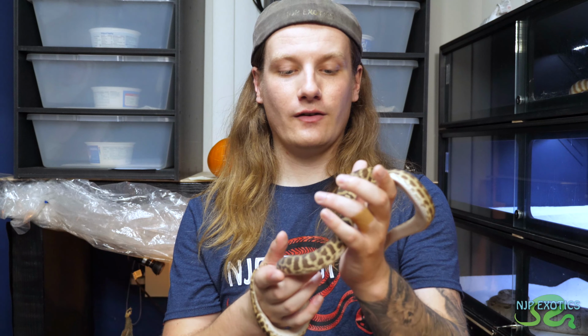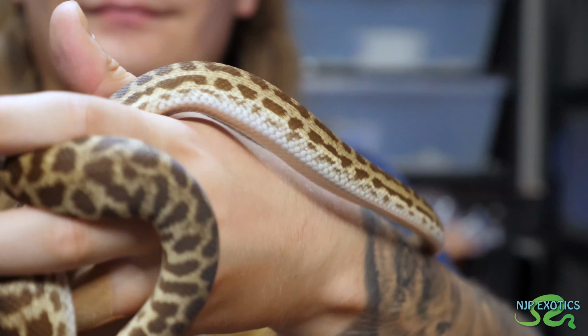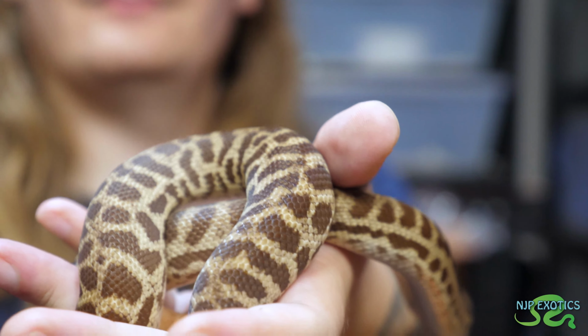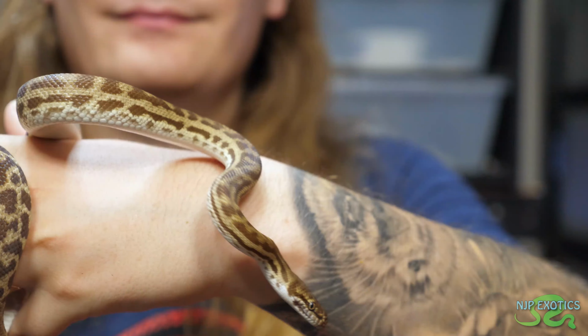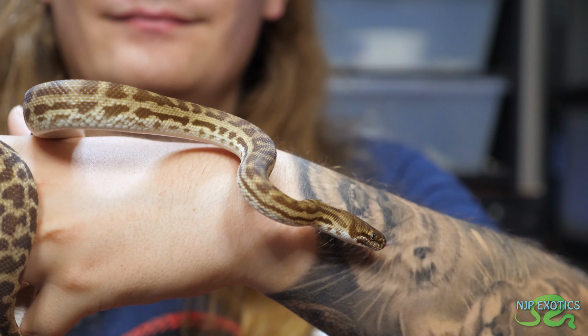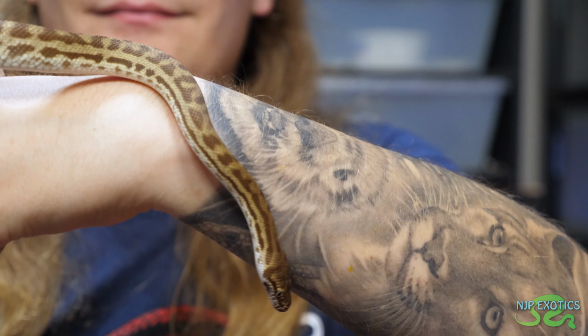Beautiful animals, very great temperaments, and I am so excited to be working with these guys. Hopefully we have some success in breeding these guys. I think that would be quite the treat. What do you guys think? Would you guys want to get a Stimson's python? I think these guys are just phenomenal. A really cool species to work with, that's for sure. And I just love the way that they are so curious and active.